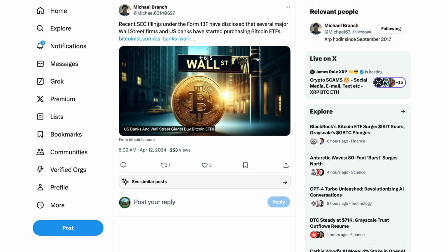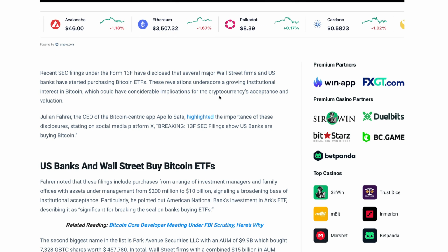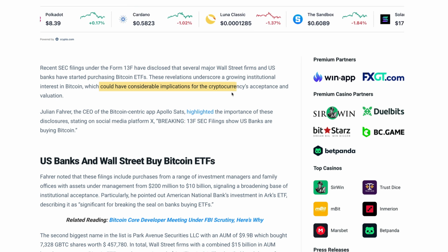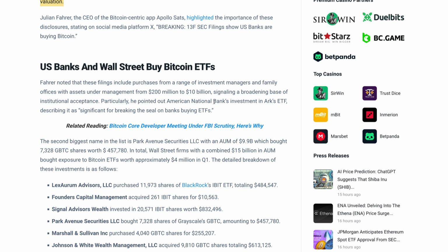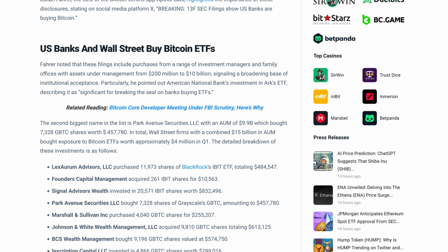This one courtesy of Michael Branch here. Recent SEC filings show that Wall Street firms, several major ones, are now investing in the Bitcoin ETFs. So institutional interest, guys, is growing. This could have considerable implications on cryptocurrency's acceptance and valuation. Julian Farr, the CEO of the Bitcoin-centric app Apollo Sats, highlighted the importance of these disclosures, stating on the X platform that the 13F SEC filings show U.S. banks are buying Bitcoin. So this is major news.